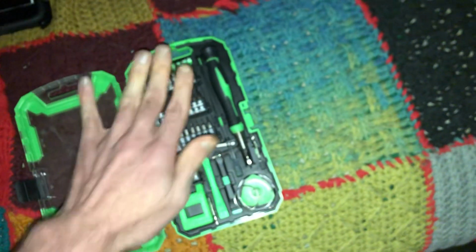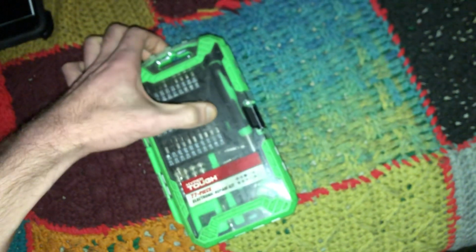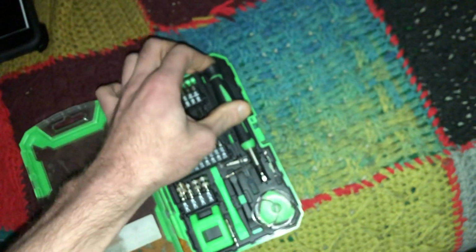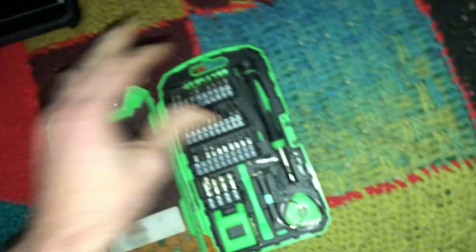What is keeping you from closing? Oh, screwdriver's not in right. Yeah, I was using this to take the back of the DS systems apart, checking the batteries, making sure they're not puffy, since they're as old as they are.